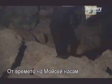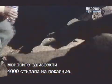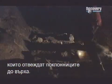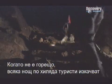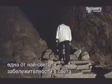Since the time of Moses, the monks have carved 4,000 steps of repentance up the mountainside, allowing pilgrims a path to the top. When temperatures are low, as many as 1,000 tourists make the climb each night up what is considered to be one of the world's most spiritual landmarks.